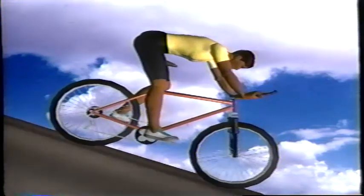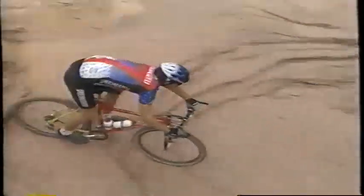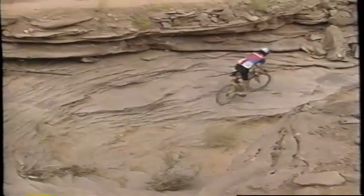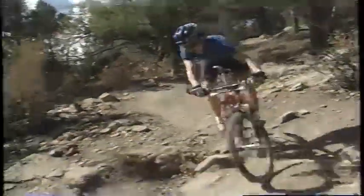Get your weight back as the grade gets steeper. Moving back and focusing your weight on your feet keeps your weight centered between the tires. This stance will give you confidence and stability. You won't get bounced around, and you'll be positioned to counteract braking forces and unweight the front wheel so it can roll over obstacles. It sounds counterintuitive, but an important thing to remember on descents is to relax.